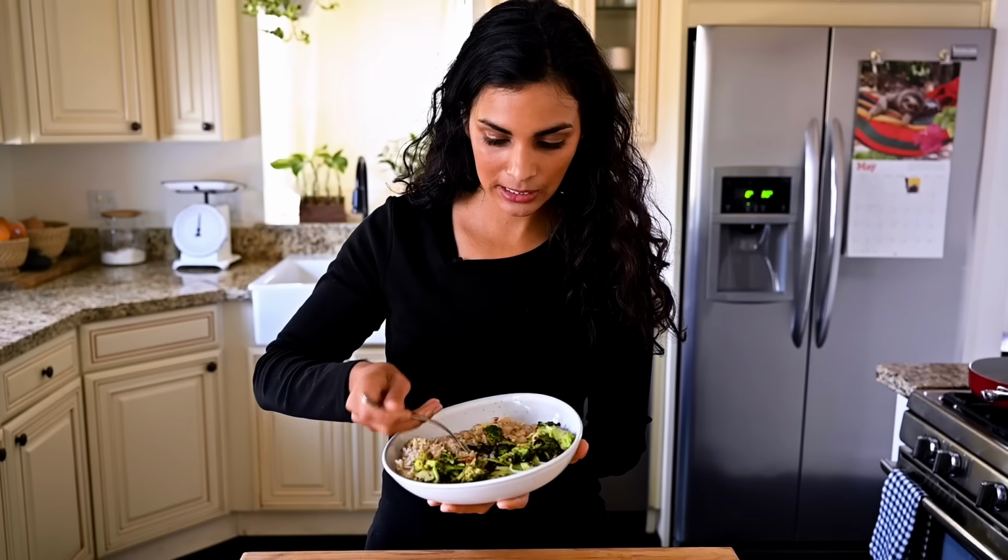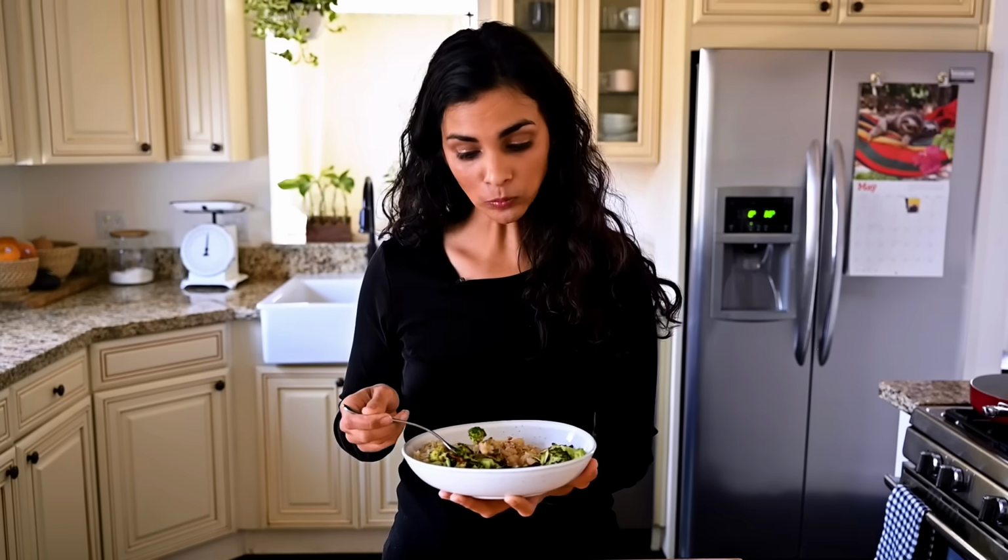Okay, let's get a bite. I really love the slight smokiness from the charred broccoli. It kind of adds this unique, interesting flavor. It's very light, refreshing, very lemony, and it feels a little bit heartier with the white beans and rice. Overall, a very healthy, tasty meal. A little bit healthier than I'm used to eating for dinner, but I really like it.